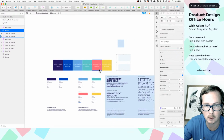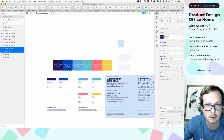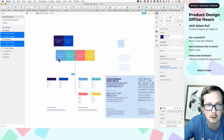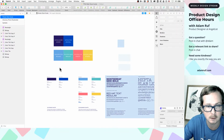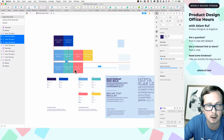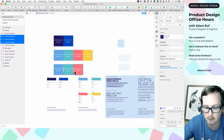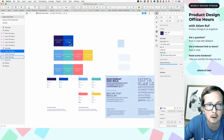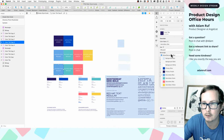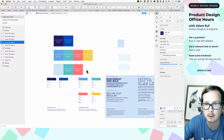Cool, so I've got these primary colors, I've got these secondary colors, and then I've got a set of tertiary colors that I'm using as background. And those I'm gonna have to change. Background blue.